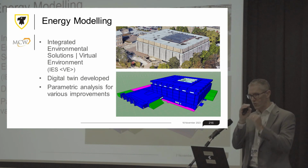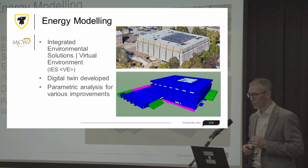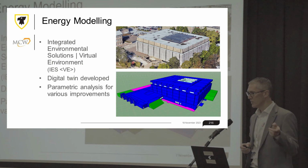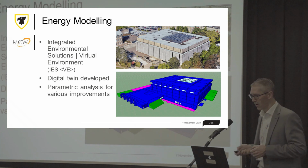Which one do you do first? Which one do you do second? Which one do you do third? And then the project manager for Dalhousie says, what if you don't do this one? What if you do a different combination of them? And then we come up with some other arrangement.